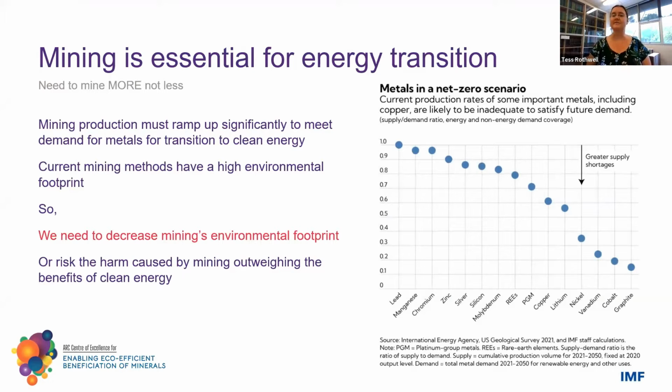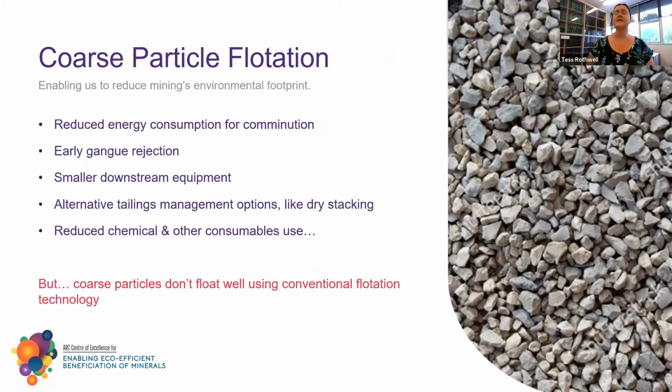Unfortunately, our current mining methods have an extremely high environmental footprint. So if we're going to continue with that high environmental footprint, whilst significantly ramping up mining production, the benefits of transitioning to clean energy may well be outweighed by the harm that mining is going to cause. So we need to do something differently. We need to decrease mining's environmental footprint. And that's where coarse particle flotation comes in.